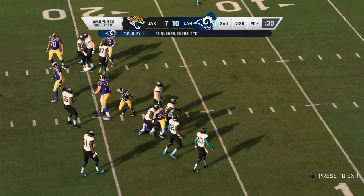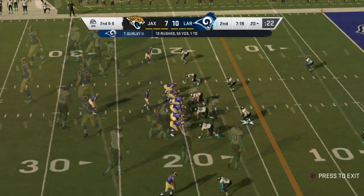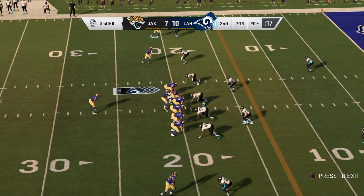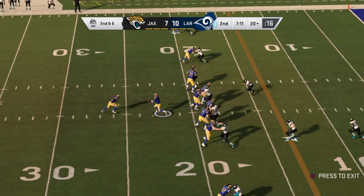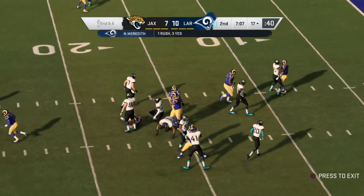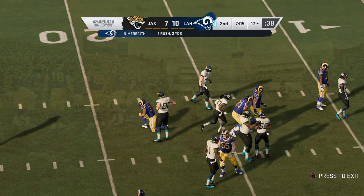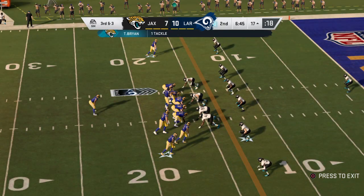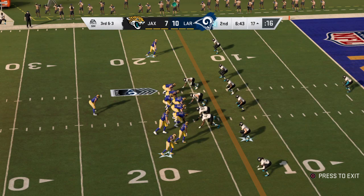A run with Gurley there on first down. Going to get about 4 yards. It's a pickup of 4, and it'll bring up second down. On second down now. Meredith. And he'll get this one down to about the 17. 3 yards is half of what they needed. Now can they get the other three here on third down?